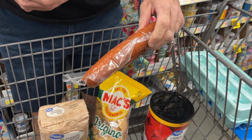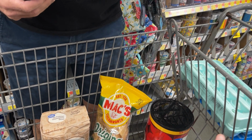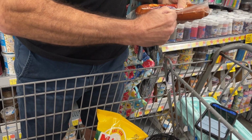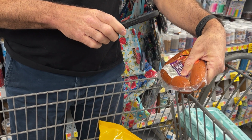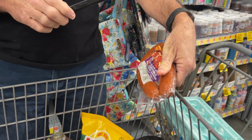And then andouille sausage, and that's for another recipe. I think that's for a penne pasta with veggies and sausage, which we have shared on the channel before. It's really, really good. And it's a great one as we start moving into some warmer weather. Hopefully, y'all are starting to see warmer weather by the time you actually see this grocery haul video.